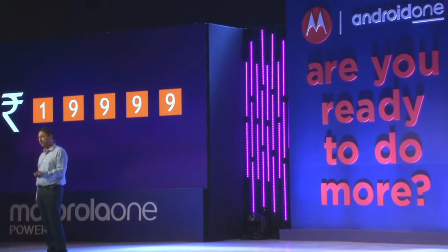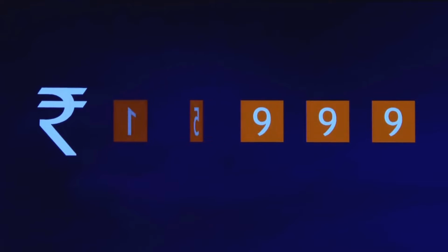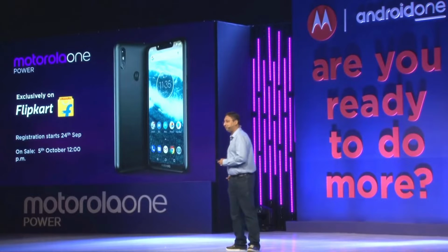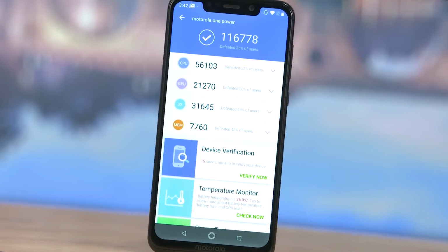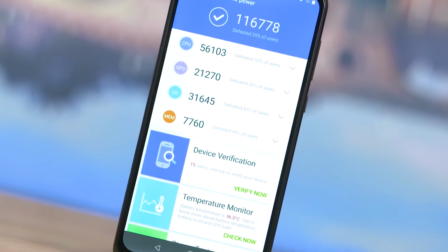The Motorola One Power is priced at Rs 15,999 in India, and the handset comes only in one configuration with 64GB of internal storage and 4GB of RAM. The smartphone is a Flipkart exclusive and registrations have already started on the e-commerce platform. It will go on sale starting October 5th. The handset has an octa-core Qualcomm Snapdragon 636 SoC coupled with an Adreno 509 GPU and 4GB of RAM.